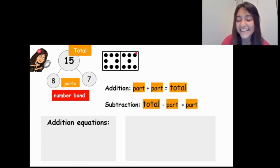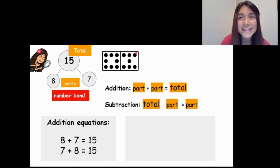You've got it. 8 and 7 go together to make 15. Do you know the other way to make 15? Yeah, you just flip around those numbers. 7 and 8 makes 15.